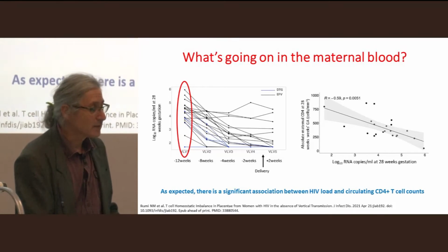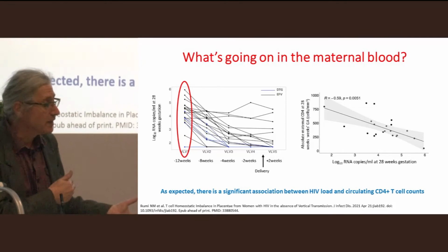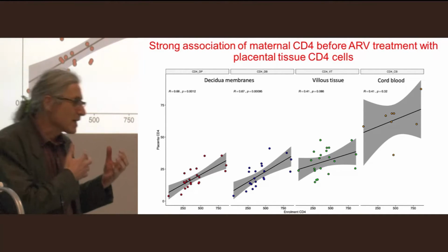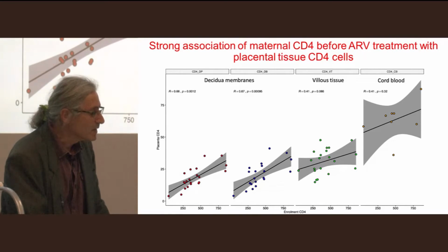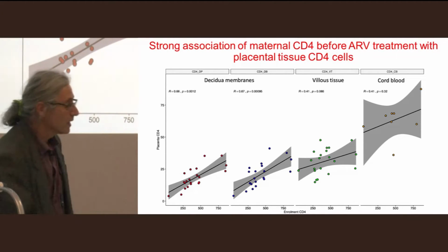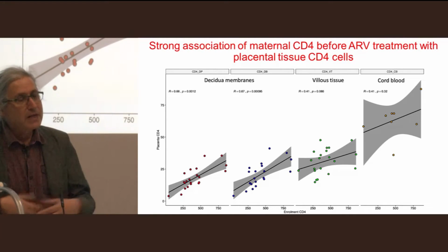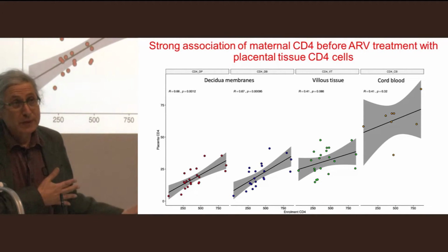And this is just showing that there's this expected inverse relationship in the systemic circulation of the mother, prior to antiretroviral treatment at week 28, between the CD4 counts and the viral load in the blood of the mother. Now, if we look at the similar associations with what's happening in the mother and what's happening in the placenta, we come to some very interesting observations. Here is the enrollment CD4 in the mother. And here is the placenta CD4. So this would be in the decidua membranes. And there is a positive association between the maternal CD4 count and the CD4s that we isolate from the decidua. Now, that may not be surprising in a sense because the decidua are maternal membranes and they would reflect what's happening in the systemic circulation.